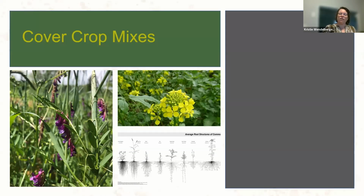Then some people like to use cover crop mixes. Some people are using 26 species of cover crops. Some people just want to use 2. We're still learning a lot about cover crop mixes and which are the most effective.